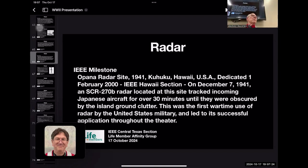This too has been recognized with an IEEE milestone, and it is in Hawaii. The Hawaii section put it through, and it recognizes the fact that the Japanese attack was detected by radar, and the naval base could have been warned if they were prepared to accept that information.